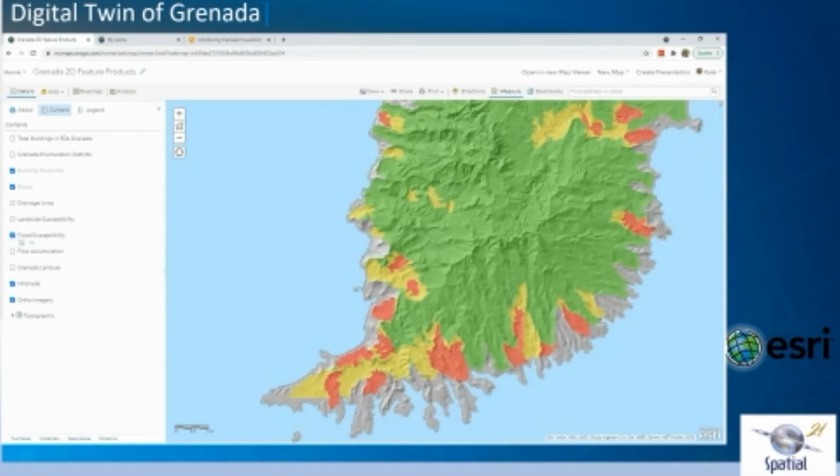We can update all of these outputs in a year or in a few years whenever there's new imagery available, using the same methods with the pre-trained deep learning models and the raster function chains. And that way we'll be able to see how the island is changing over time.